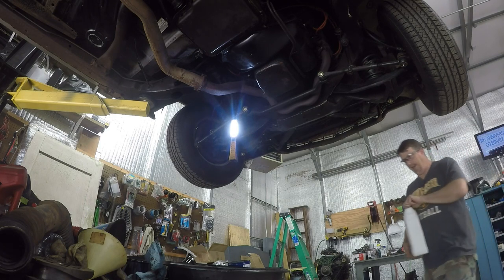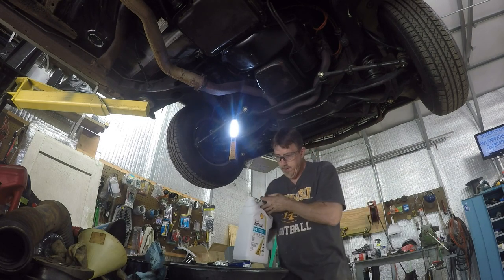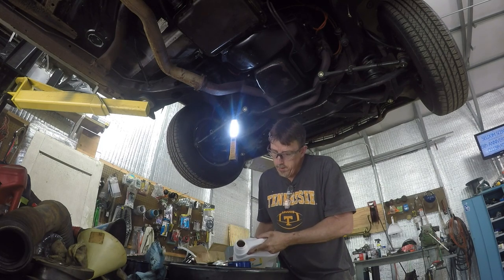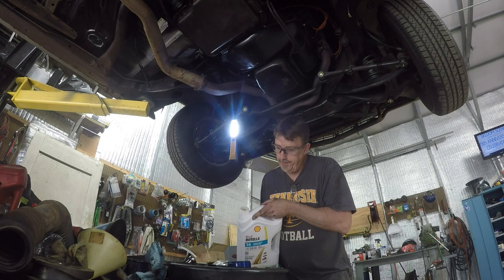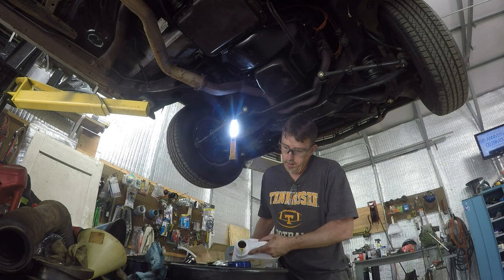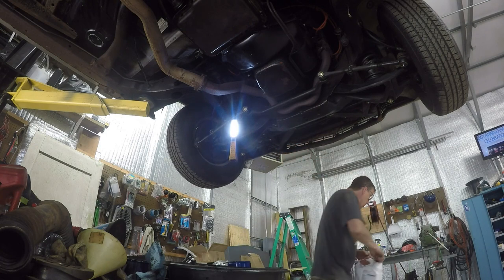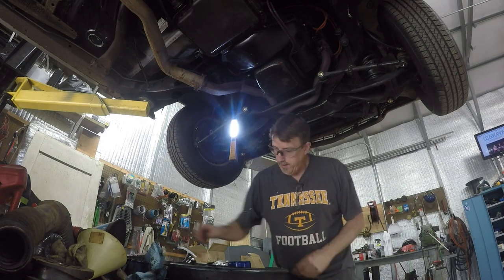We got us some Rotella diesel. Rotella. 15.88 a gallon if you look at Walmart. Gallon, not by quarts. Gallon.